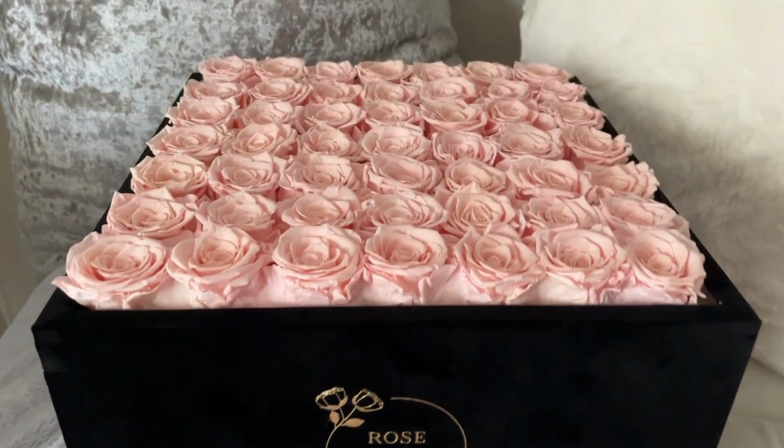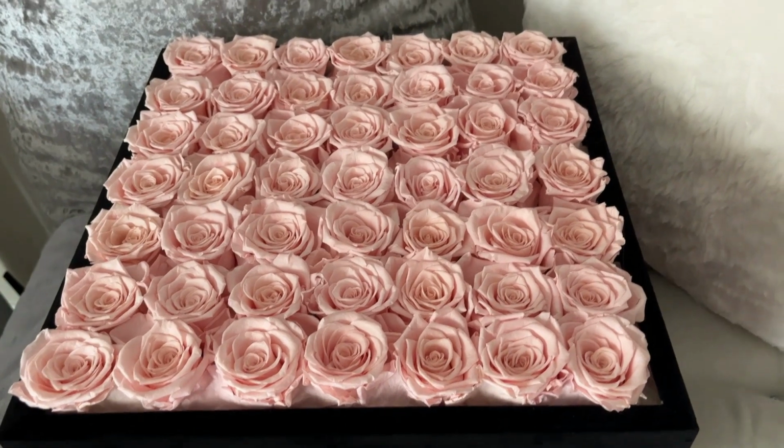When I open this, I'm like, I know I ordered it, but when you see it in person, you open a box full of roses. Crazy, because pink is not my favorite color.